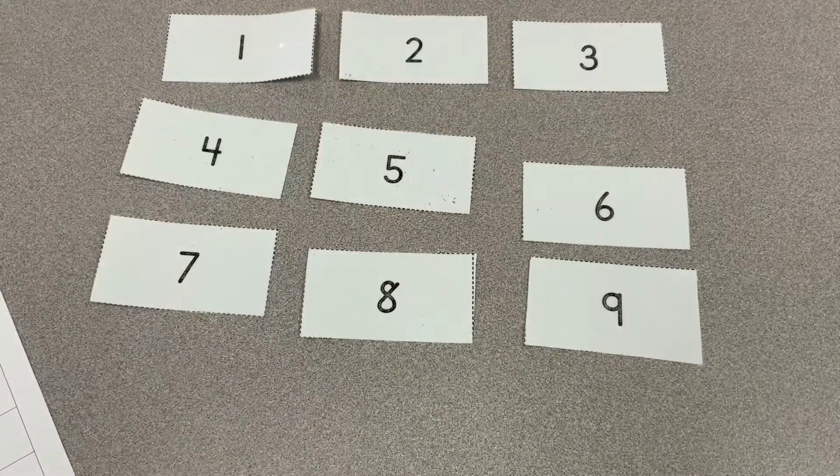So that's how we're going to play today's game. Remember, you need a helper to clap and you need to find the number that matches the clap.